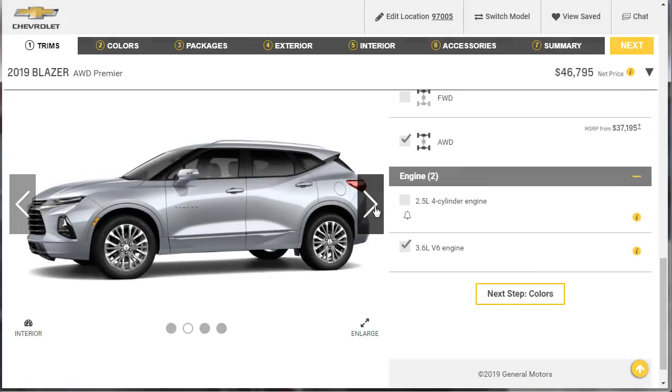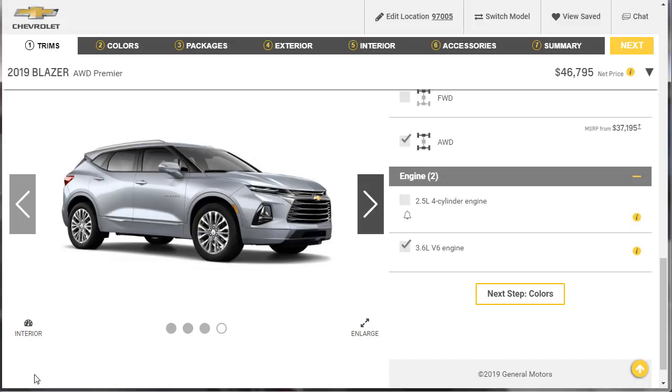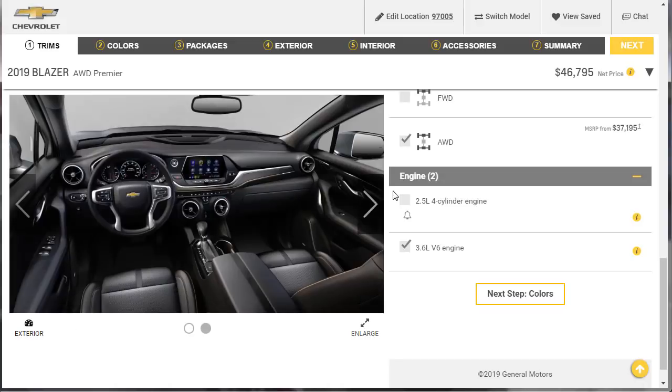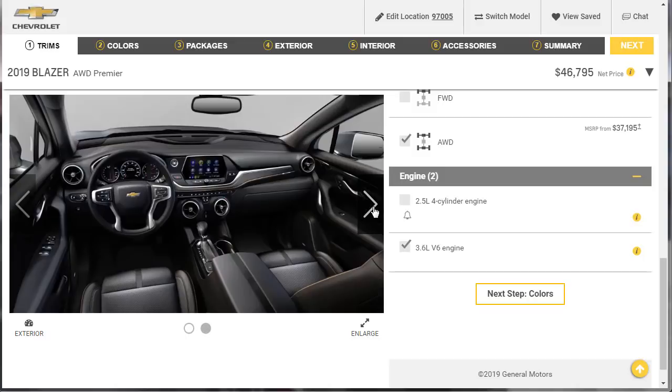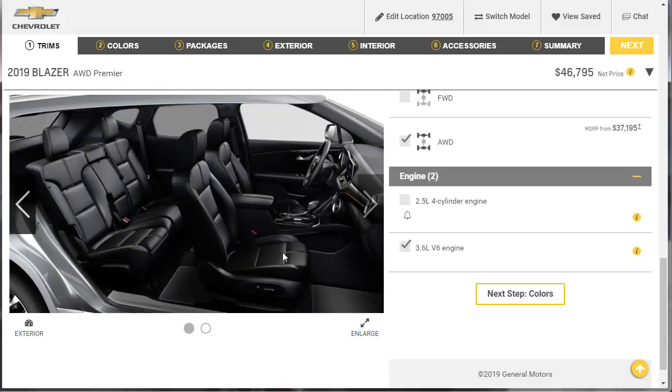Let's run through these little photos real fast. Take a look at these photos real quick. Oh, those seats don't look bad at all. Oh, yeah, son. I was going to say buddy. Buddy, son, whatever. Doesn't matter. I like that. This shot looks really good. That looks nice. I like that. All right, let's move on to colors.